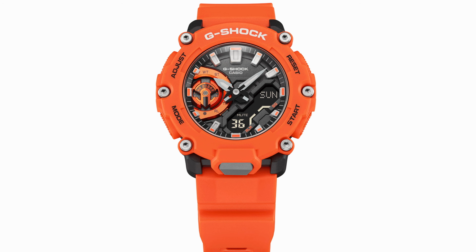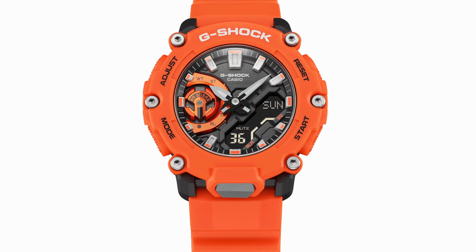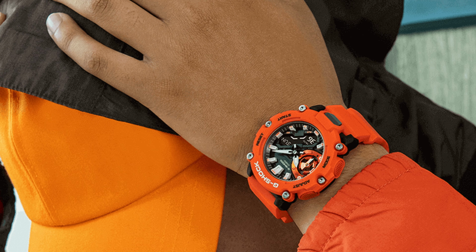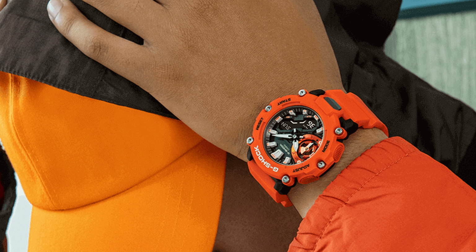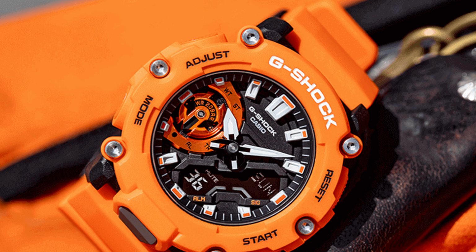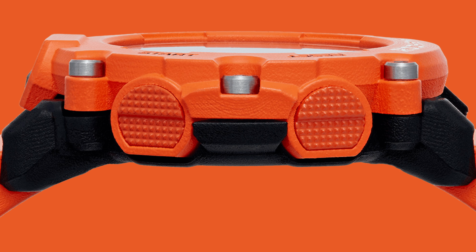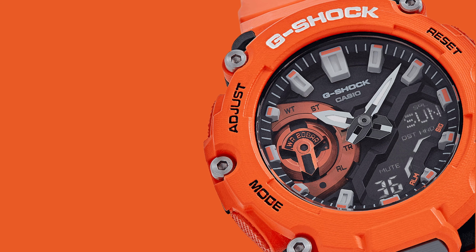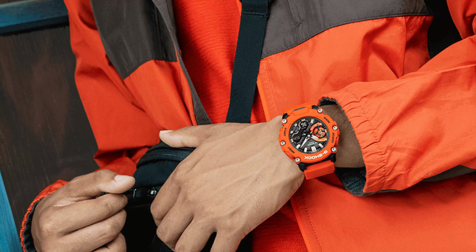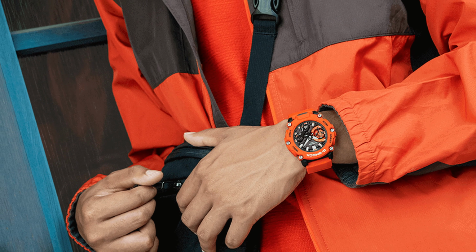This is the Carbon Core Guard GA2200 from G-Shock. This is a tough watch for all you adventurous types out there for £129. The Carbon Core Guard is built with a 3-tier structure for rugged toughness and devil-may-care levels of shock resistance. Decked out in international orange, this is a serious outdoor watch. From the big orange pushers with the knurled texture to the inset dial indicator finished in metallic orange, it all makes it look like an indispensable tool watch, which it is, and would likely pair well with a NASA astronaut's launch entry jumpsuit. But if you don't have one of those, an orange jacket would work probably.